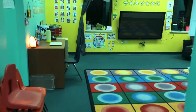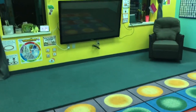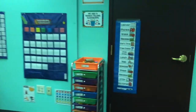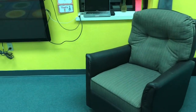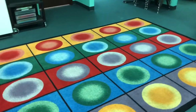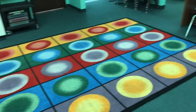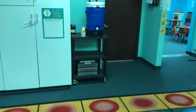So this area is the curriculum room. So calendar will happen here every morning. We'll review our schedule every morning. Our mini lessons or group time will happen on this rug. Everybody will have their own spot, decently spaced apart to try to have as much social distancing as possible.